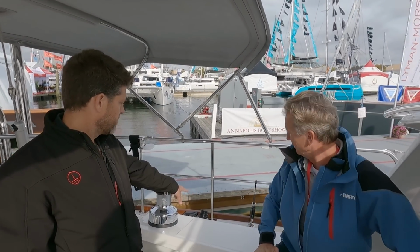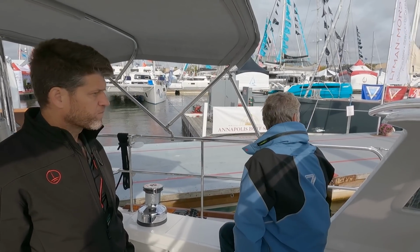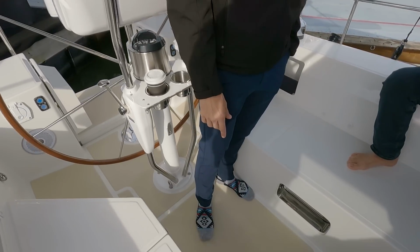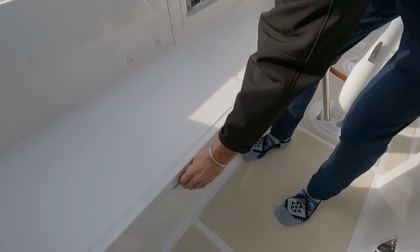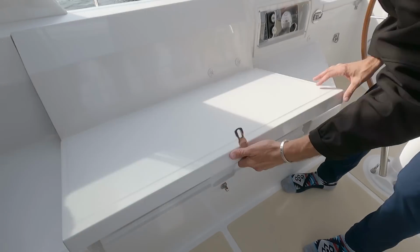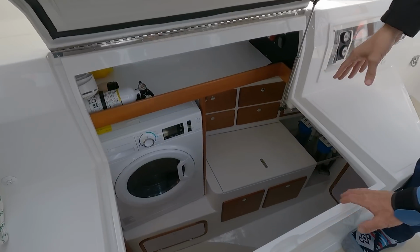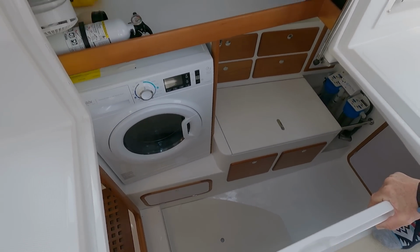The standard toe rail is actually an aluminum toe rail, not the teak. Okay. And where you're standing over here, this is one of the great features of the boat, is that this lifts up. Jump off here, go for it. This lifts, and there's access from the inside. Oh, wow. Standing room, this is a workroom. People are putting a vise in here. Yeah. And of course the washing machine is not standard.